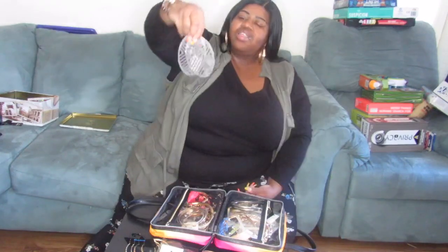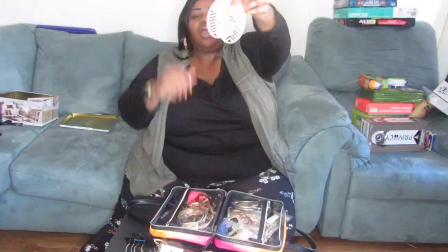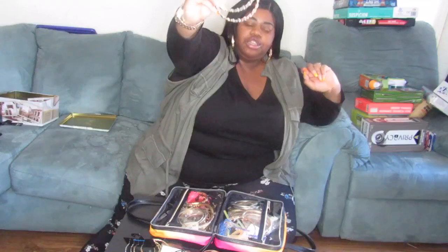I have these oval egg design earrings, like Easter egg design earrings, because these are designs that be on the Easter egg. I have these swirls. I got these from Ashley Stewart's.